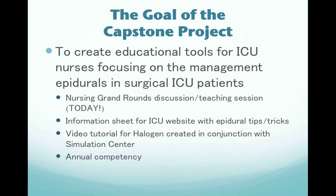And in addition to today, the future holds that I will develop an information sheet for the ICU website with epidural tips and tricks, along with a video tutorial for Halogen created in conjunction with the Simulation Center, which I hope will be an expectation of all nurses within DHMC, as well as contributing to the annual competency that is held within the ICU each year. We basically call that a skills development day, and so the goal is for thoracic epidurals to be included within that skills day.